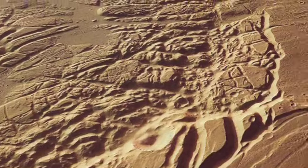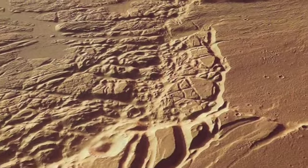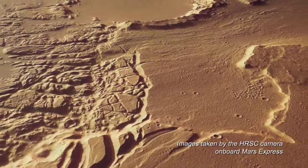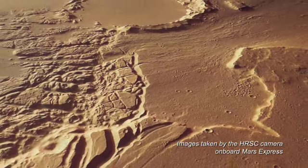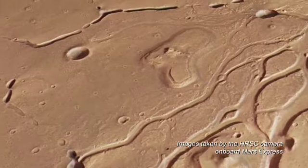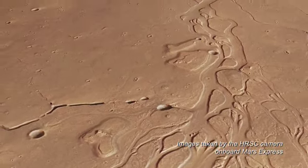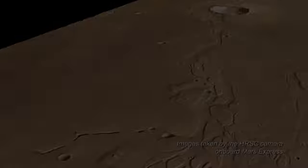The surface of Mars is riddled with scars, formed sometime in the past when liquid water flowed on the surface. Channels, valleys, and deposits of sedimentary rocks all provide strong evidence for this.